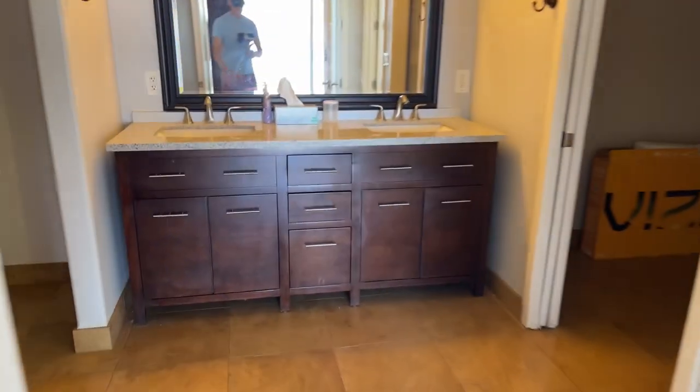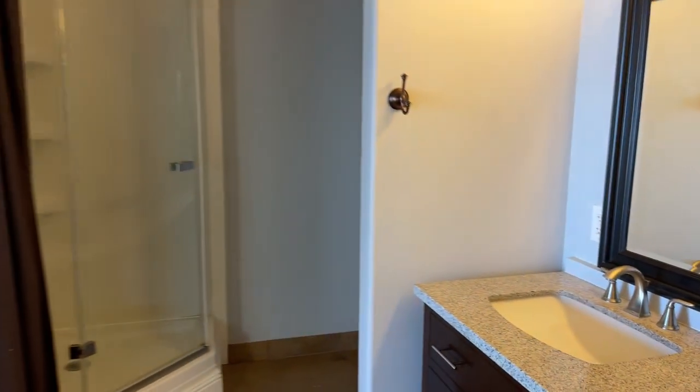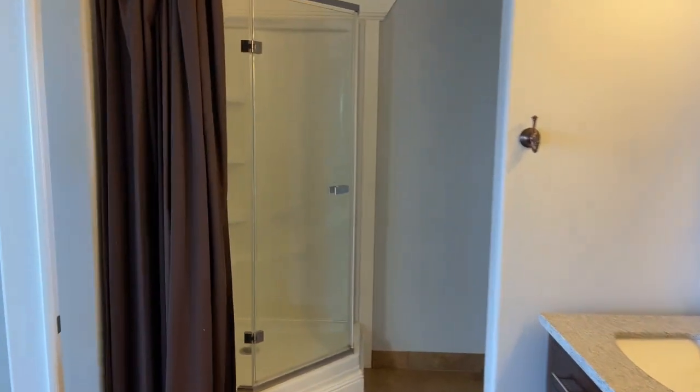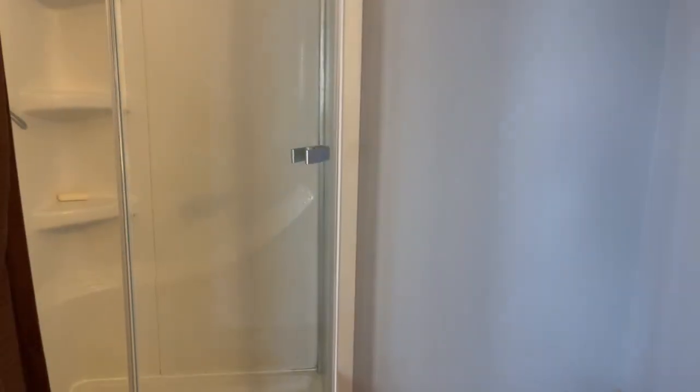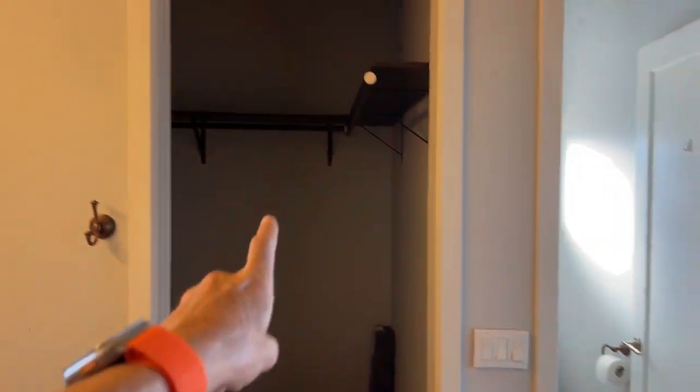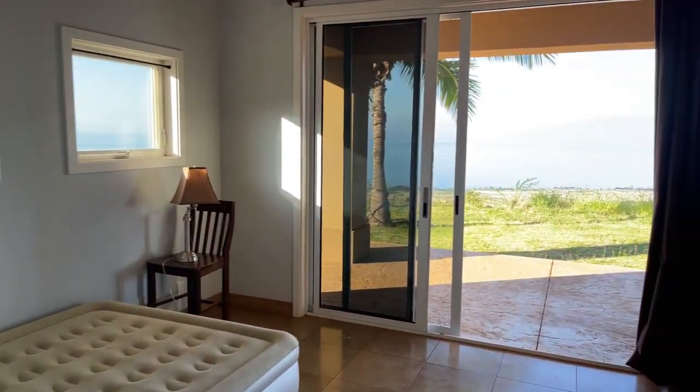With a 2-sink bath and a nice shaka, yes sir, and a single shower. It's not the dual shower, it's the single shower. Eric, good job. And you've got a little extra space right there that could be built out into some more closet. A nice large walk-in closet area right here. And the commode room.